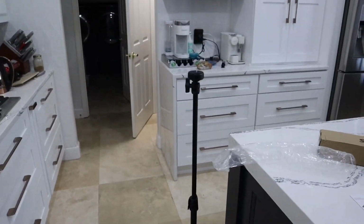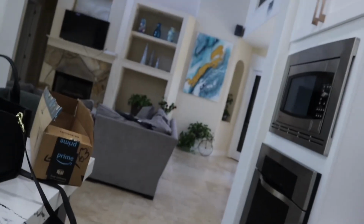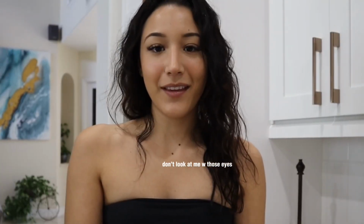Woo-hoo! I'm back home, but I wanted to say I finally got my camera tripod. Yay! Let's try it. Hey, yo. Looks like I'm going for a swim. Yay! I got my tripod now. Yay, it looks so good.